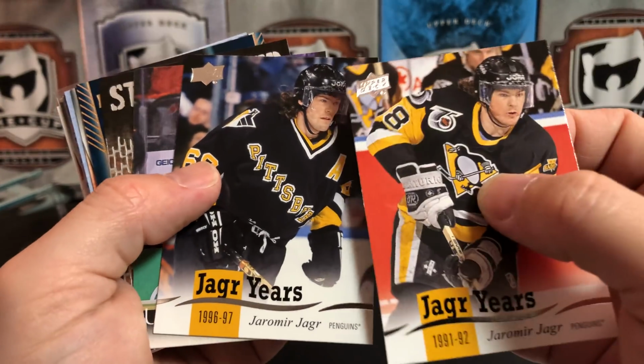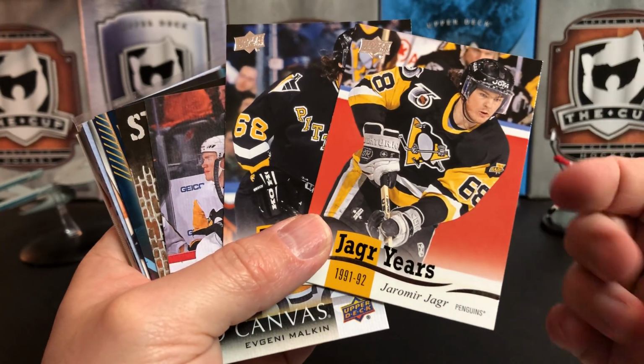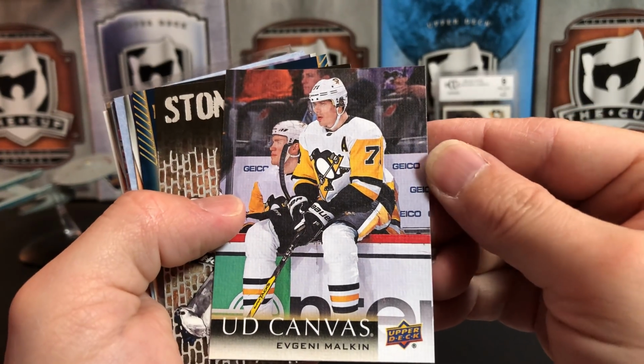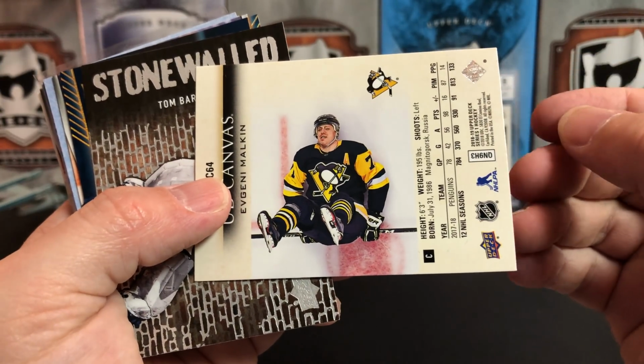Jagr Years. I have this whole set. I thought that was really cool that Upper Deck did that, even though Jagr's not retired, he's still playing. Just not in the NHL. There's a Geno looking bored. That's a great picture on the back, too.